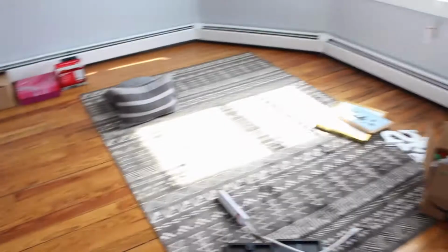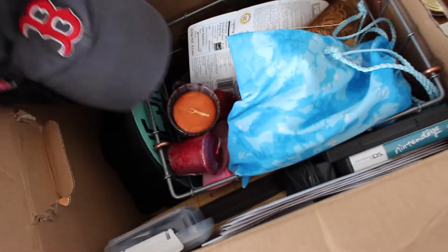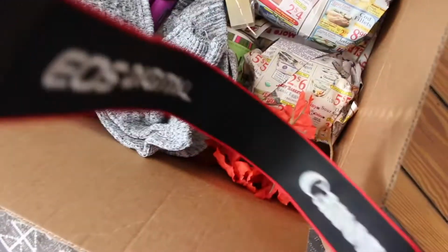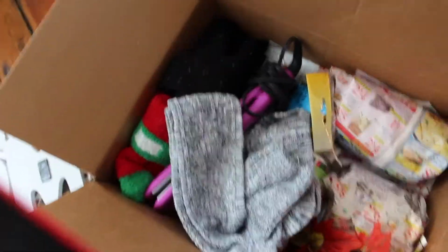But I'm just storing things here until we actually move all our furniture, because if you can't tell, I got absolutely nothing in here. Like, this box literally just has random candles and sprays and hats, and I don't even know what else is in here. Oh, I should probably bring some of these back. They need some hair ties. But yeah, there's just a lot of random stuff here. There's some candles in here, and socks, and just a lot of things that I don't need.